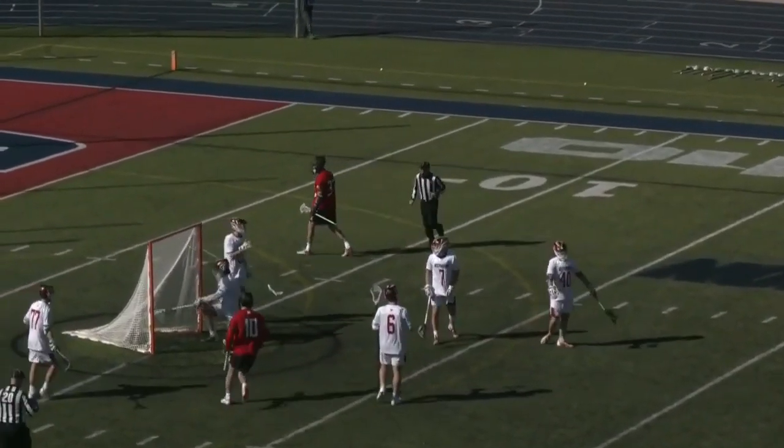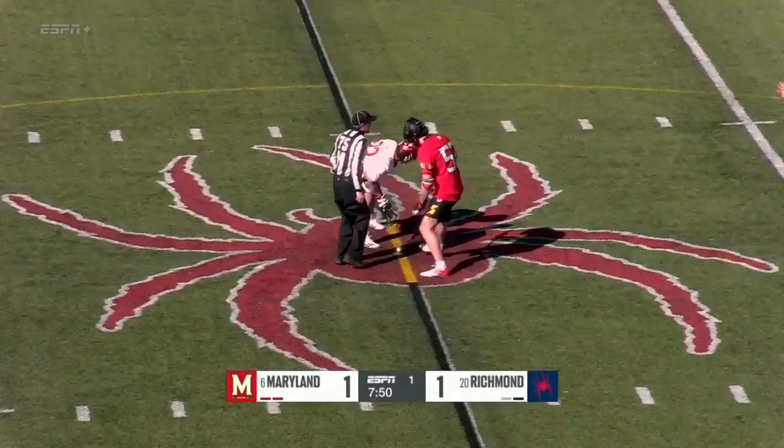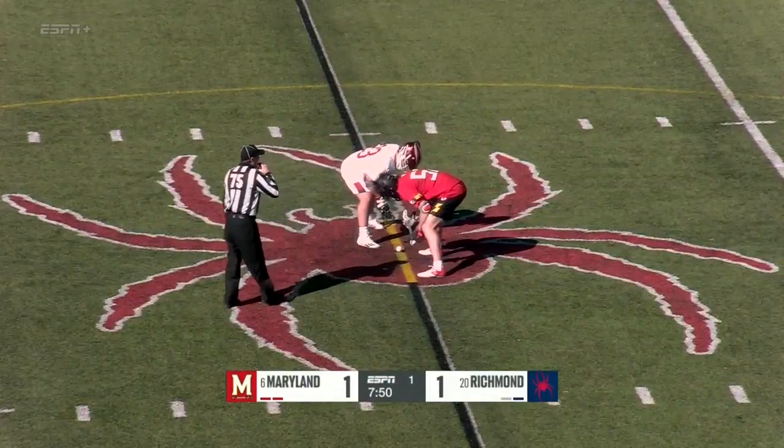I mean, that's just going to be something we'll keep an eye on, certainly, but he's just too dangerous off the ball, and that's going to be a target for them throughout the day.